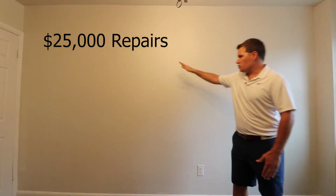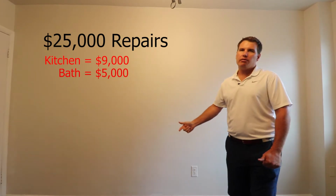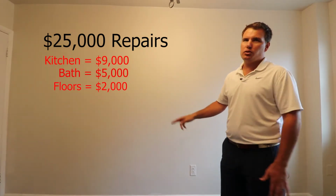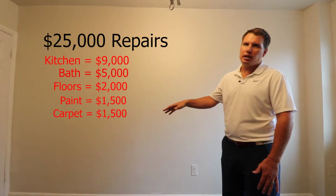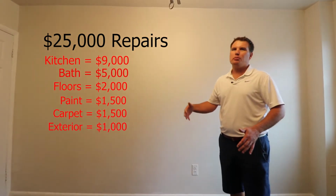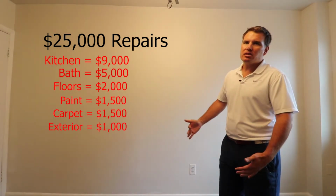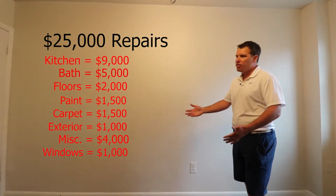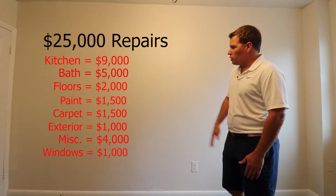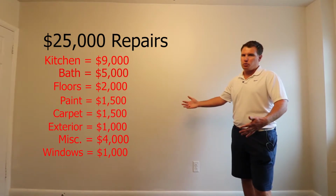I'll do a quick breakdown of that $25,000 so you understand. We'll itemize it here. Kitchen $9,000, bath $5,000, floors sand and refinish $2,000, paint about $1,500, carpet $1,500. Exterior landscaping is going to be about $1,000. There's not too much to do here. We'll say miscellaneous $4,000, and I had to replace a couple windows, about $1,000 too. So if you account for all that, somewhere in the vicinity of $25,000 is how much we put into this.